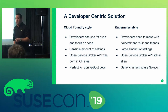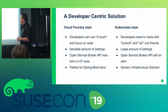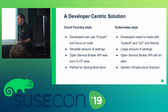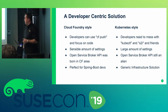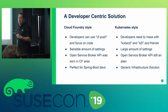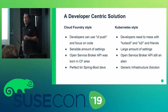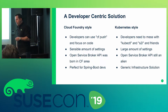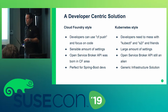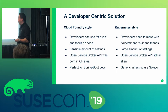And then, one other pretty interesting fact is that the cloud application platform is really, really developer-centric. It offers you an easy way to get code into production by using cf push, for example. You don't need to mess around with many different tools. There's a sensible amount of configuration settings. Developers don't need to mess around with many different settings. And the Open Service Broker API, which has been part of the Cloud Foundry stack for a long time, is also an important piece of that developer-centric approach.